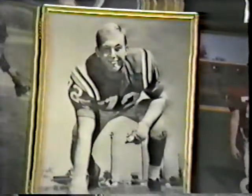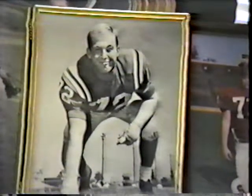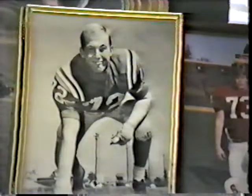Well, before we get too far, let's digress and introduce your kids. Okay, let's take a look at some of them here. Number one child. Here's a picture that they have on his mantle. That's John as a, where was he playing then? He was playing at Fresno State. He was playing tackle at Fresno State.